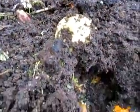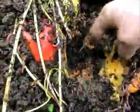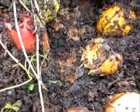This is stuff I covered up a few days ago, and we had a whole bunch of rain. And you can see here, there's lots of produce underneath, and it's starting to get soft. And the worms are just coming from everywhere to get to the soft stuff. Days like this, it's not real hard to get the amount of worms you need to get.